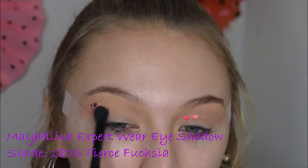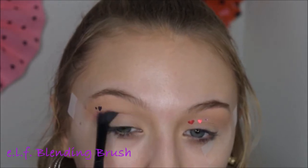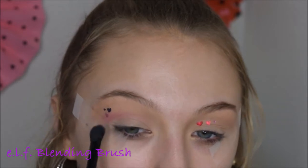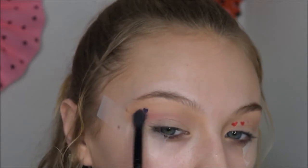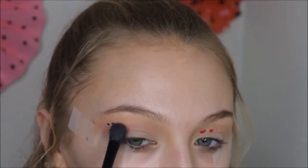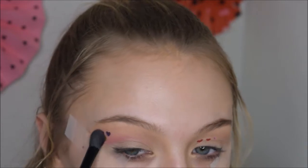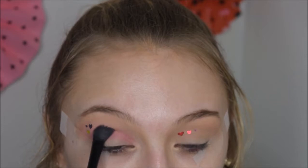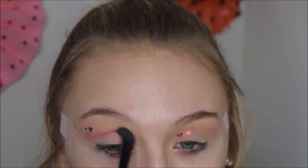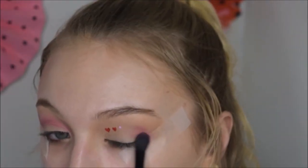Then I'm going in with this really pretty pink Maybelline eyeshadow, and I'm taking this on a little e.l.f. brush. I'm going to start applying this shade into the crease, and then I'm going to start working it up the less product that I have on my brush. As you can see, these little stickers came off pretty easily, so I had to be really careful whenever I was applying the shadows. I went in with a little tapping motion over the areas with the stickers on them, and in the other parts of my eye I just did normal windshield wiper motions and circular motions.